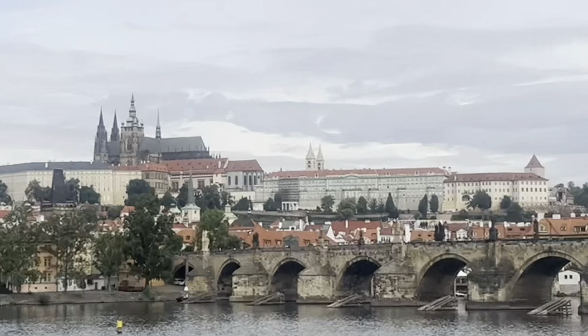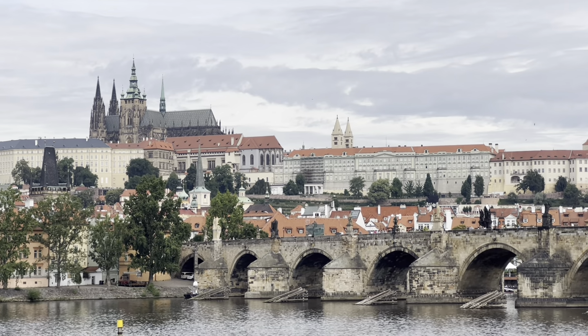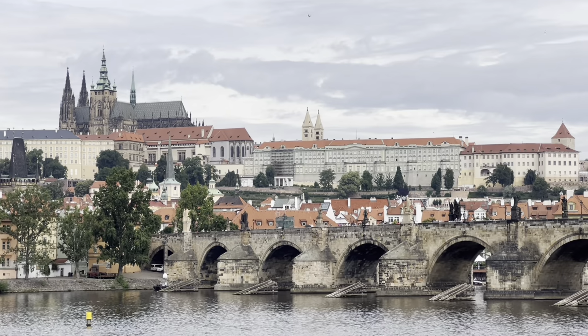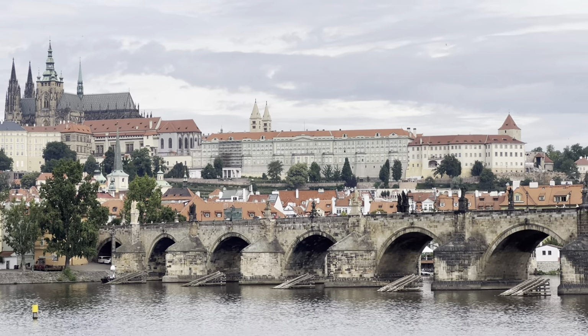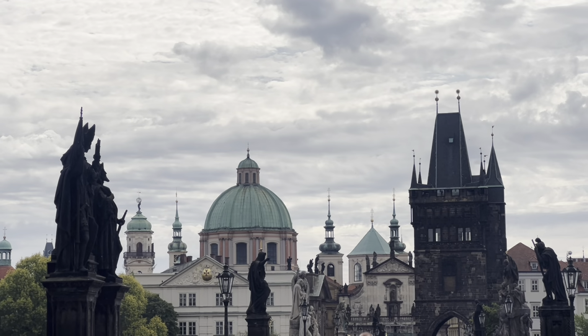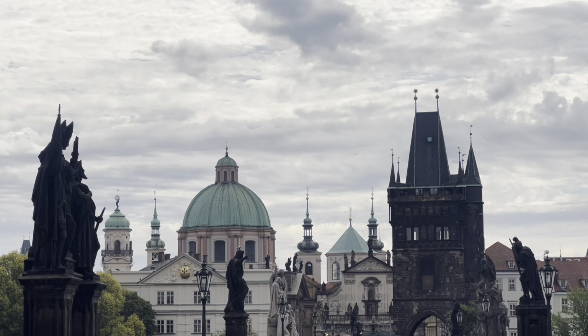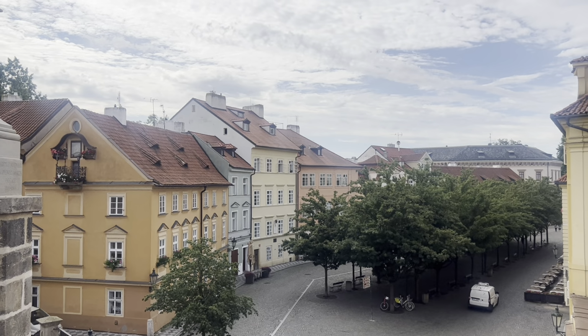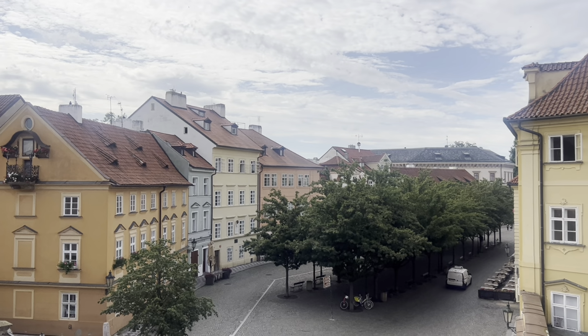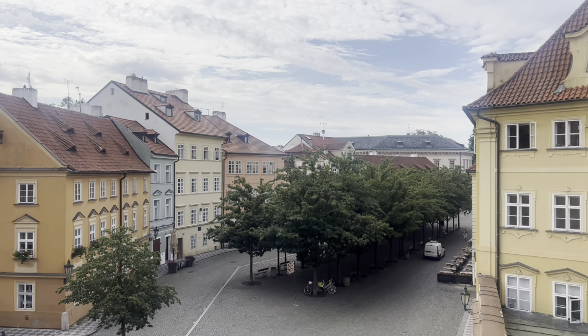The next morning, I got up early and went to see the world-famous Charles Bridge. The views were magnificent with the fantastic classical architecture. It's me here. It's my first morning here in Prague. And I'm crossing the famous Charles Bridge. The coloration of the buildings dating from the Renaissance era was magnificent.